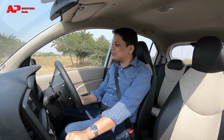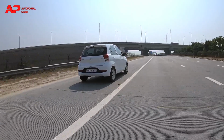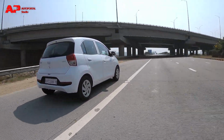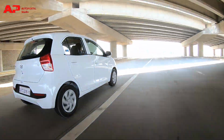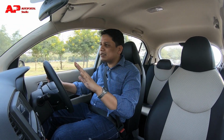Well, in terms of the suspension setup, it's a soft suspension setup, which means that at slow city speeds this car really does soak in the bumps very well. All those rumble strips, those expansion joints and those badly patched up roads are taken into stride quite nicely by this new Santro, so you won't feel uncomfortable or overtly uncomfortable in the city. It is a nice and absorbent suspension setup.